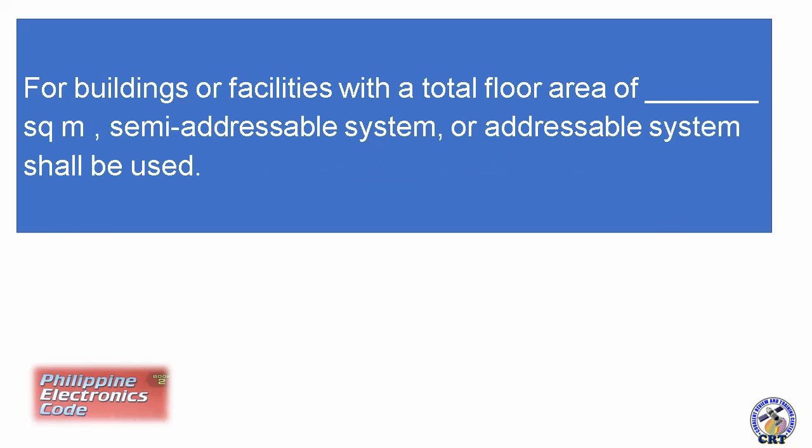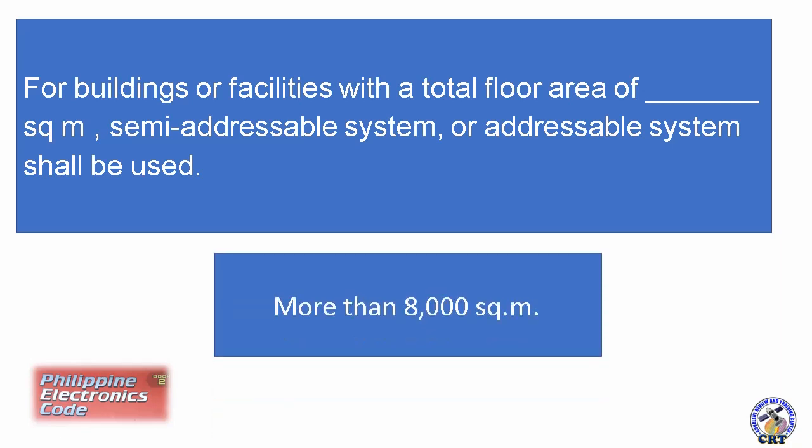For buildings or facilities with total area of blank square meter, semi-addressable system or addressable system shall be used. So, kapag ganito yung area, hindi na pwede yung conventional type system. Okay? If the area is more than 8,000 square meter.